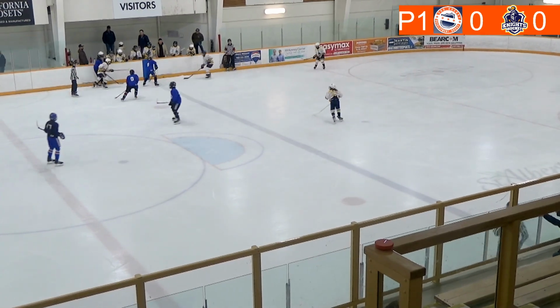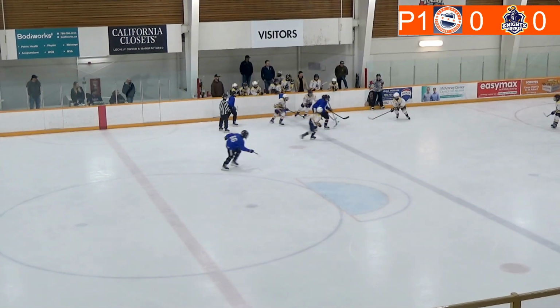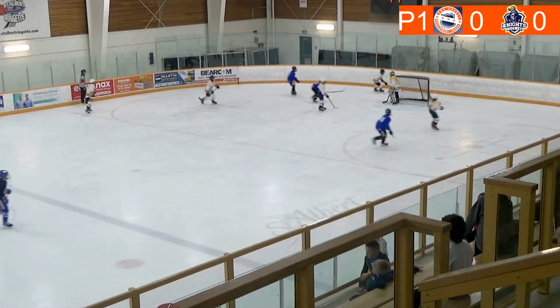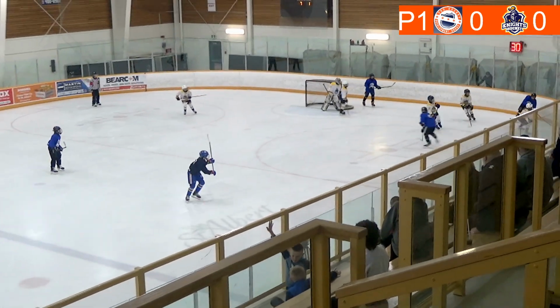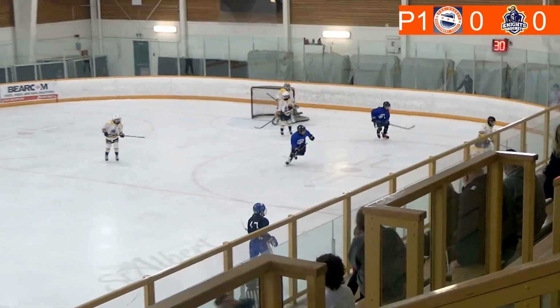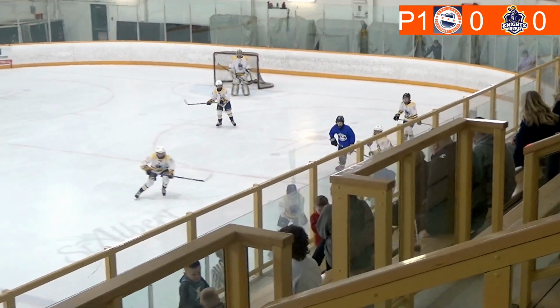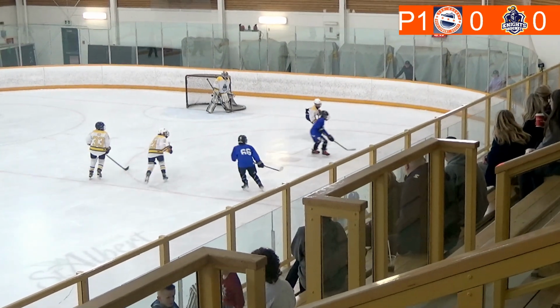Puck on the far side. Dumped into the Knights zone, goes behind their net. Knights on it first. Alberta Pro on the forecheck takes it back away. Number 0 tried to move it up the boards to the right point. That's knocked down by the Knights. Daniel pinches in, sends the puck back into the near corner of the Knights.